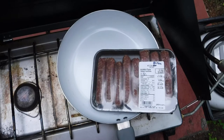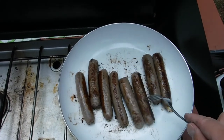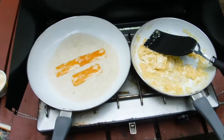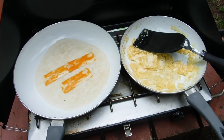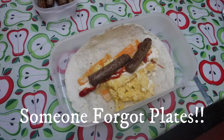For breakfast the first morning, I cooked up these bison sausages. And whipped up some breakfast burritos. And yes, it was me who forgot the plates.